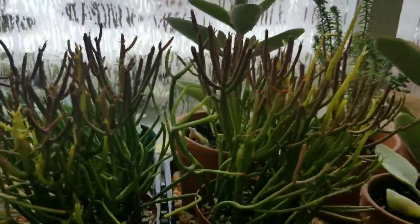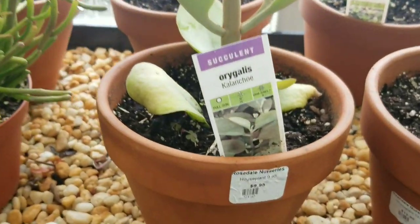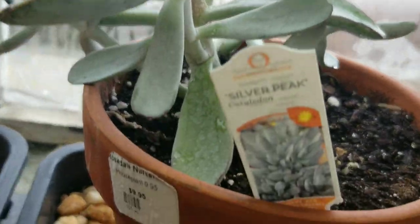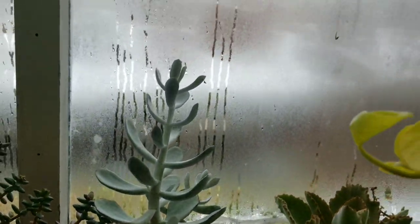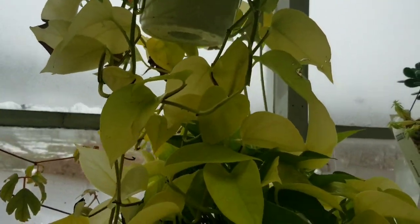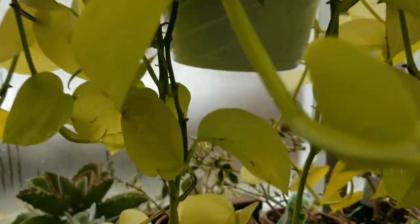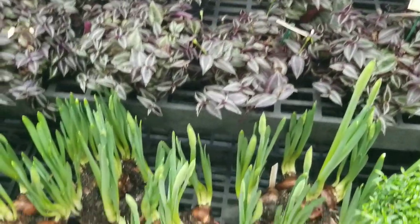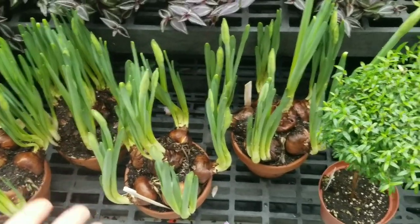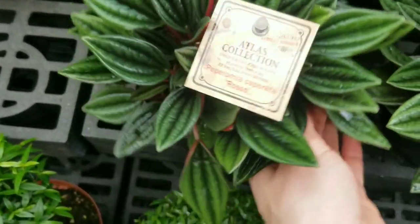Fire sticks, big calancoe, big. I like this one, silver peak, very cool. Some hanging pothos, neon pothos. Trandoscandia. Onions? I don't know what those are. These are so dang cute. Peperomia.